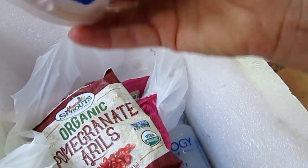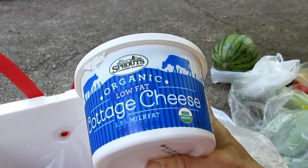And then I also always pick up the organic cottage cheese, and the reason being that there is a study out there, and I've read the study.